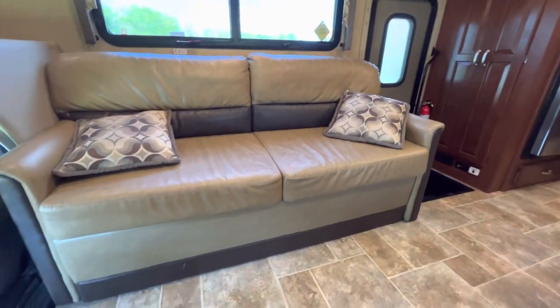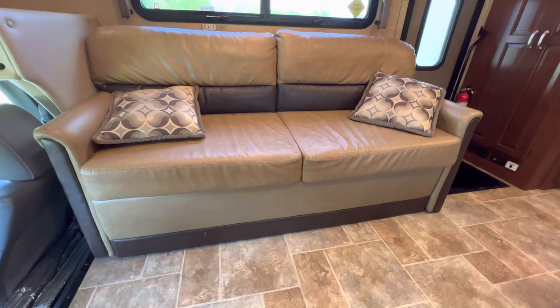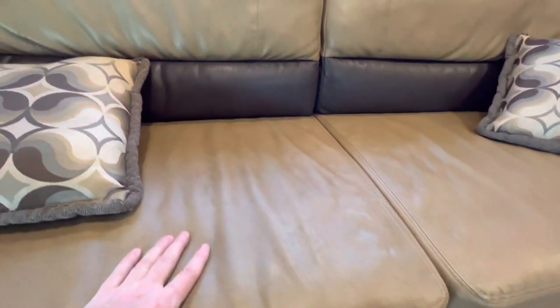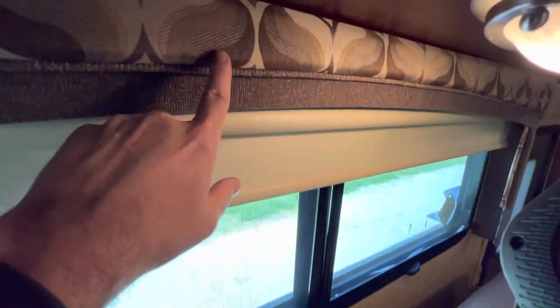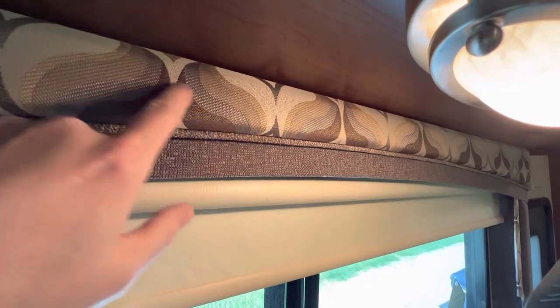And your sofa opposing the boot dinette is a trifold sleeper sofa. Comes out, definitely sleep two adults comfortably on this. And excellent condition. The colors, some kind of a tan and dark brown. And the lighting on the window treatments, same. It's going to be light tans, browns, some grays.